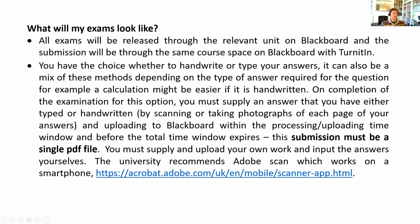How do you do your answers? Well, it's up to you. You can type them or you can write them on pen and paper. But basically, at the end of the exam period, you have to produce a PDF of your answers, and then you upload that PDF via Turnitin. And it has to be a single PDF file. So you can do it however you want, but it needs to be a single PDF file.